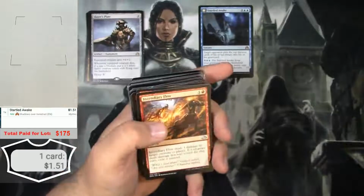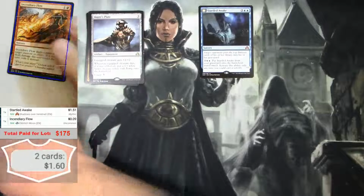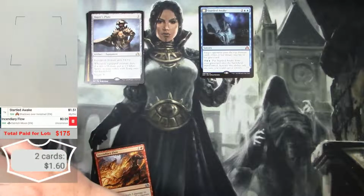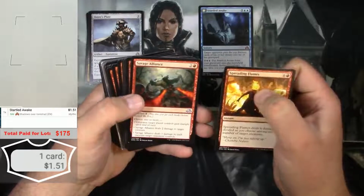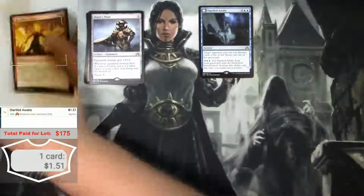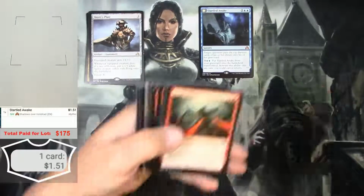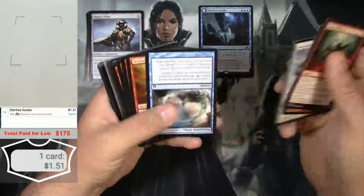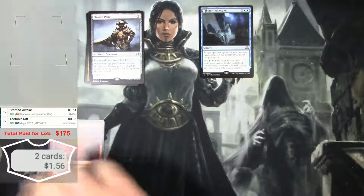Incendiary Flow, I think, is one that's a little bit better, or not. Maybe it was at one time, like when it was in Standard. Isn't there a burn card from Eldritch Moon that's actually good? It's not that one, I guess. I thought it was Incendiary Flow. Yeah, this one I have to check too. Yep, that's not a good one.